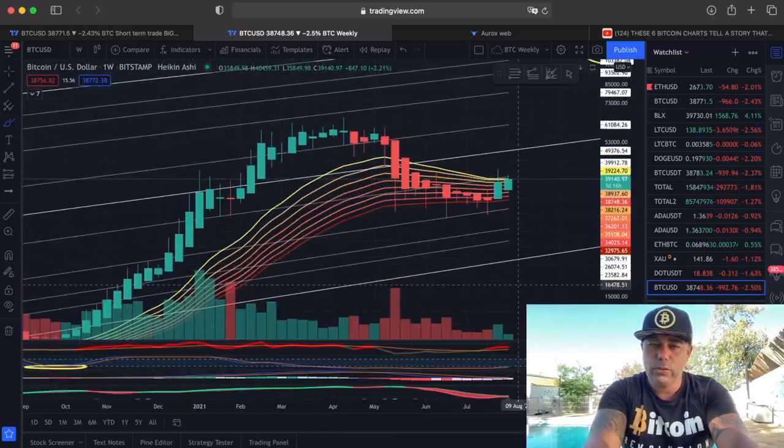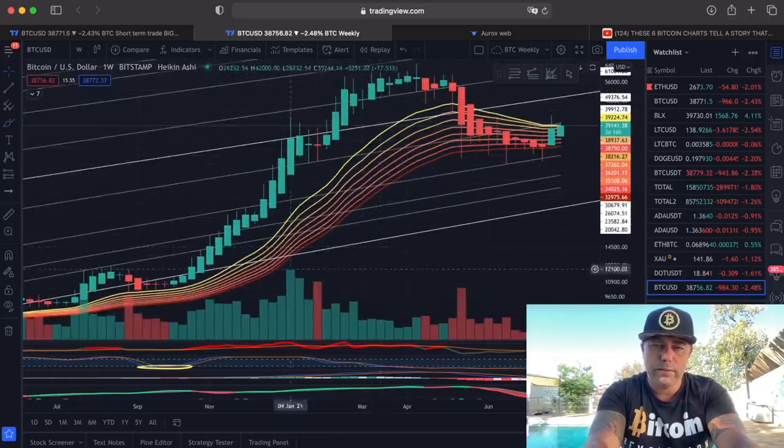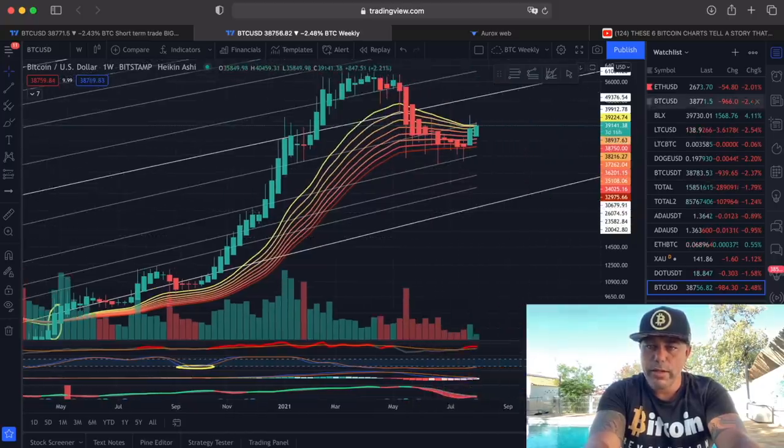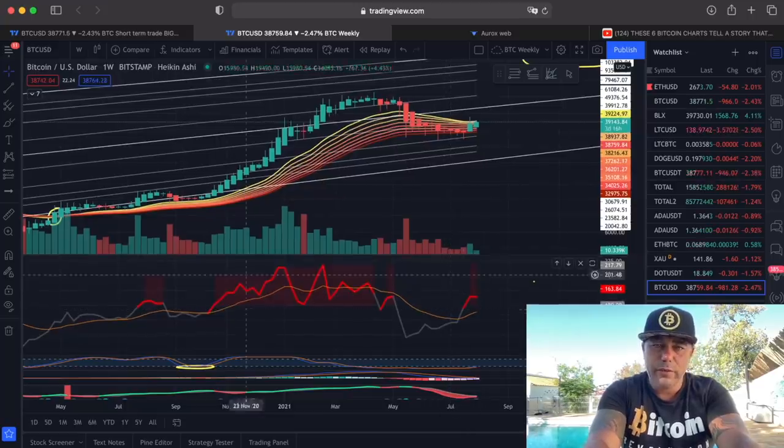Like I said on the weekly, whenever we did that before, that was a very positive sign. You can see here we broke it and then we went up to the 60k run. If we break it here, we will again go up for a huge run. Yes, this one is very strong.